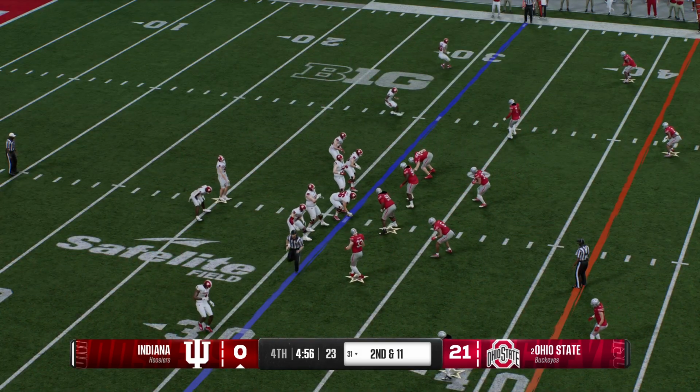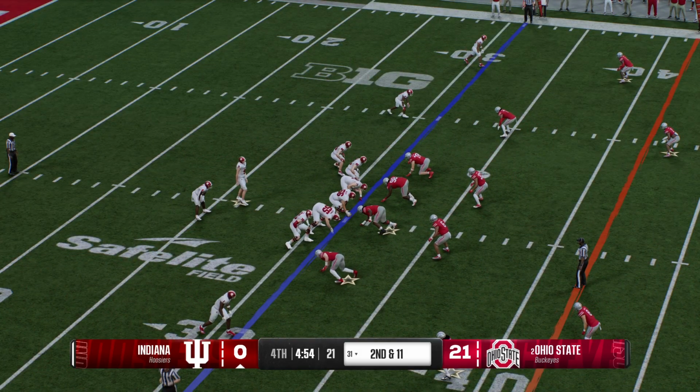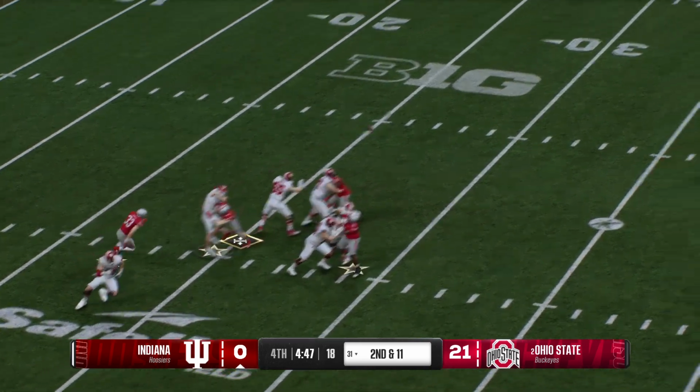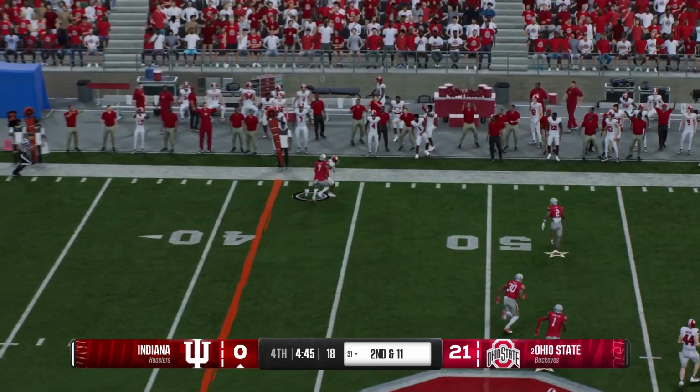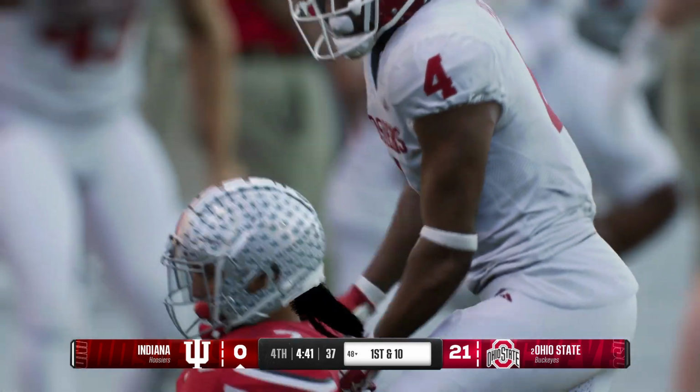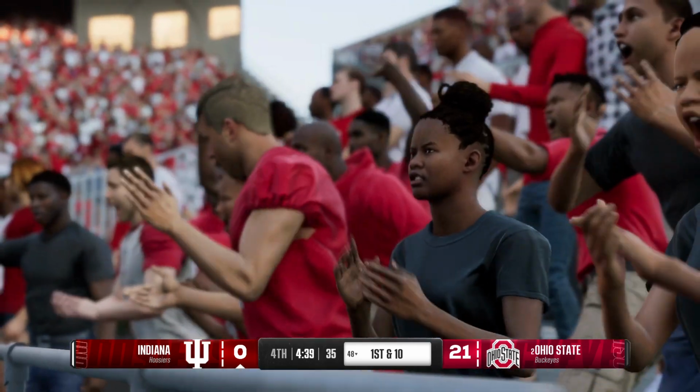Now on 2nd down. To the air, it's Rourke. Feeling some heat. They're working that left side. They make the stop, but the sweet throwing catch is plenty to give them a first down.